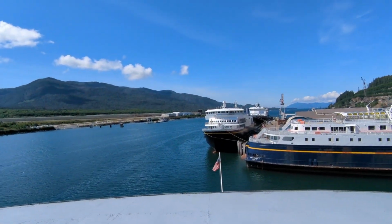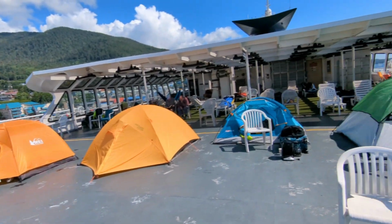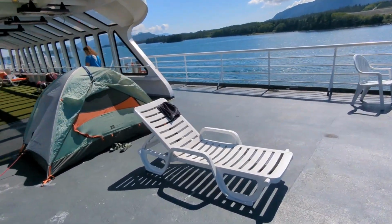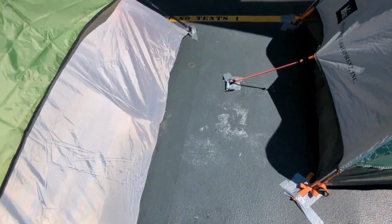Anyway, it's got a nice view out here, and it's a nice camping area. And of course, you get to meet a lot of other people that are kind of doing the nice adventure thing as well. Watch your step.